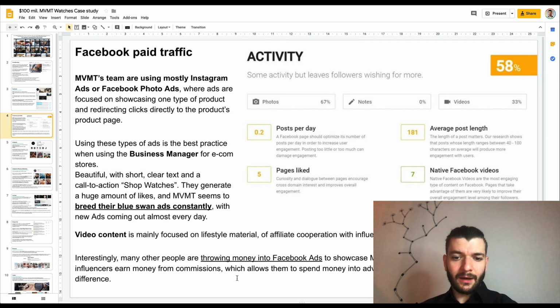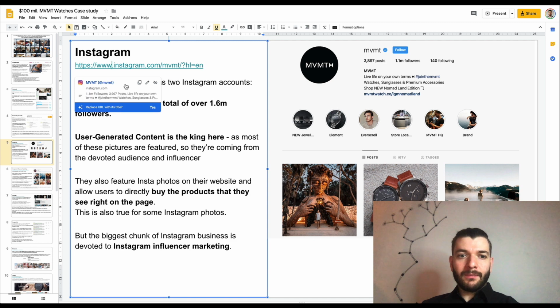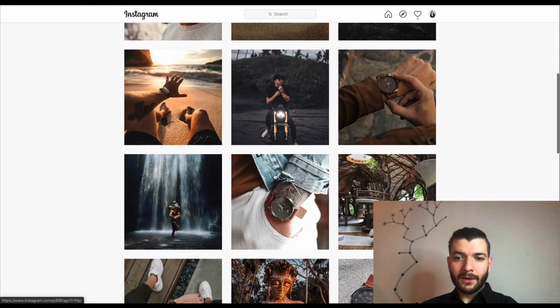And also they are doing a lot of influencer marketing. We'll cover that in detail. So Instagram is probably one of the major channels for Movement. They have over 1.6 million followers. They have two accounts, Movement for Her and Movement. And you can see this one has like 1.1 million followers.